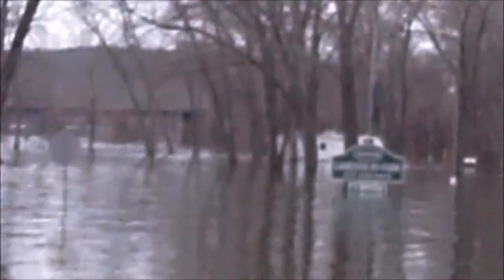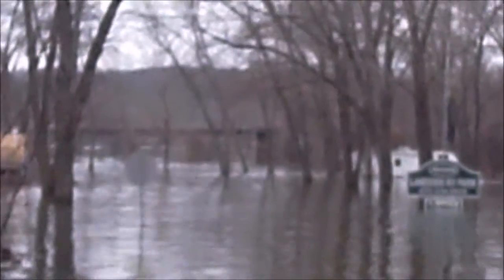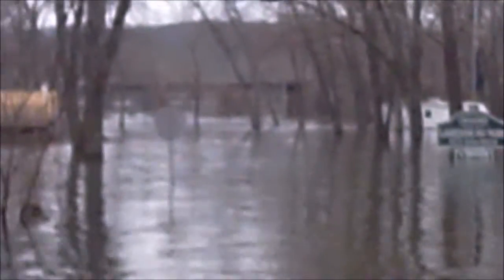As you can see, somebody's RV is still down there, unoccupied, of course. They were rescued by the Army National Guard whenever they declared this area a state of emergency. There you can see the boat docks are completely inaccessible with everybody's boat still attached, and the random docks that are out there where the lake is actually supposed to be, not all the way in here.